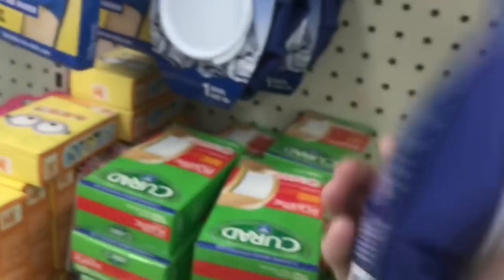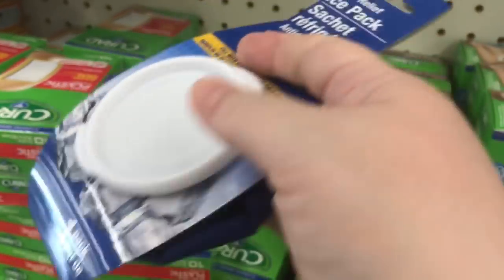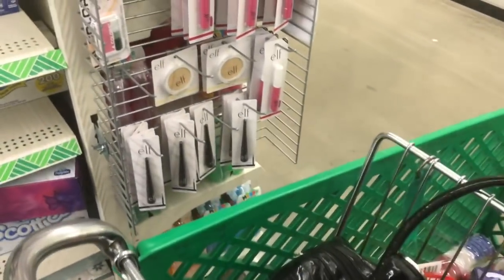I want one of these. Crafty girl got one of these and she said it's great for travel because you can go to any rest stop and get ice. And it's flat and compact and reusable.